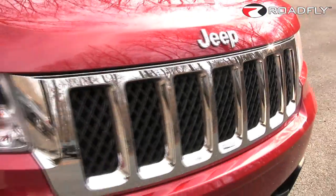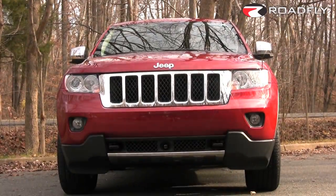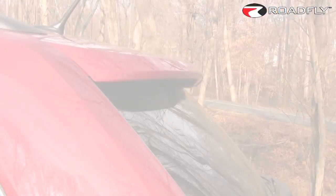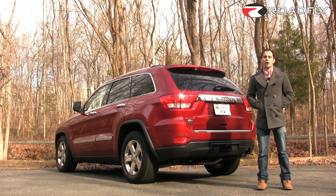Up front, it's traditional Jeep, with the same vertical bars on the grille the Grand Cherokee has been using since its inception. But out back, it's a little more 2010, with a rounded profile, a duckbill spoiler, and horizontally oriented taillights. Like most modern cars, the Overland comes with a smart key system, which I'm ordinarily not a fan of, but I'm prepared to say that this is the best one I've ever tested.